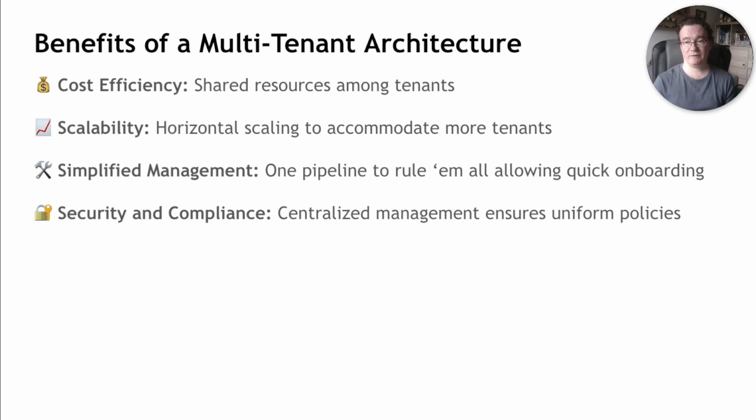And the benefits of multi-tenant architecture are, for example, that it's cost efficient, as we have resources that are shared among these tenants. We no longer need to have a separate environment and deployment for each of them. And it's scalable. You scale horizontally to accommodate the increased demand of new tenants. And usually you have one single pipeline that manages all this process.